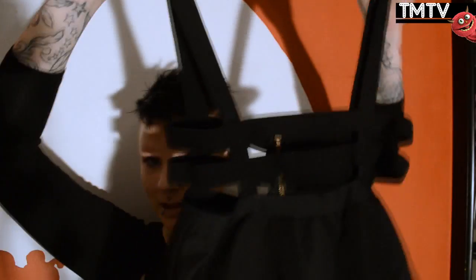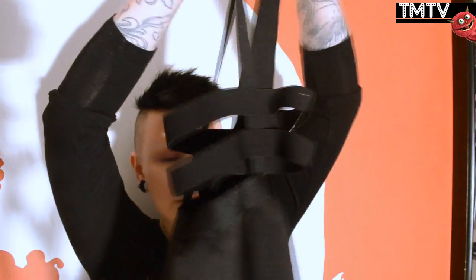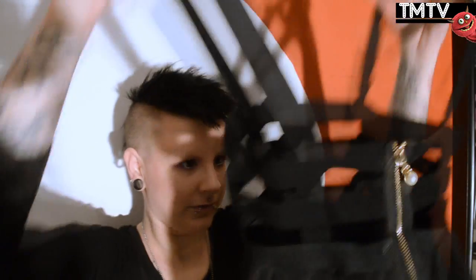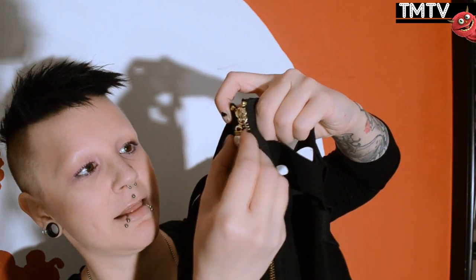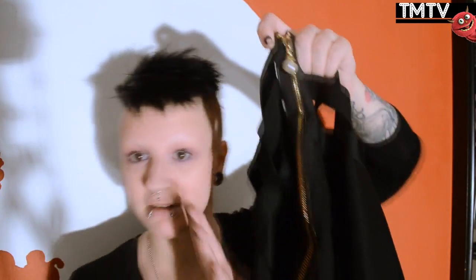Next up, we have a suspender skirt. You guys probably know that I love these, so I got this one. This is a black one with suspenders and a zipper in the back, and I love the detail in the middle. So I really, really hope this fits. It's nice and stretchy, and I love the cute little detail on the zipper, that the zipper handle is a bead or pearl or whatever you want to call it.